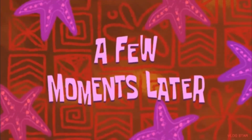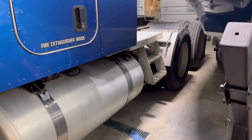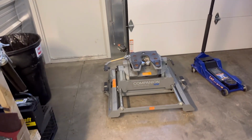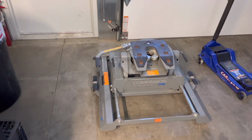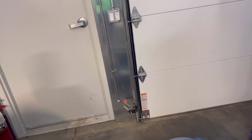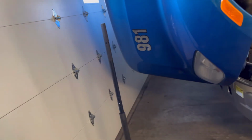So, a few moments later. Welcome back to the shop, guys. Quick update. I got a guy coming to pick that up tomorrow, so we got to get that off the truck, cleaned up. Since we're not going to be using that anymore, we went ahead.